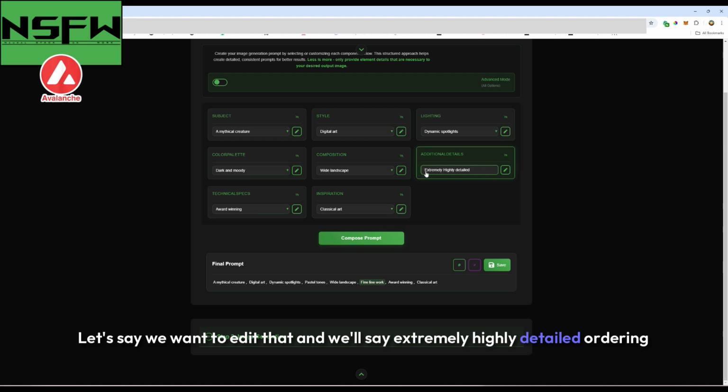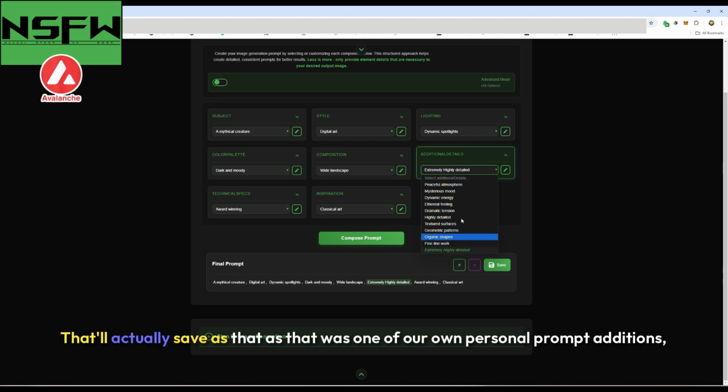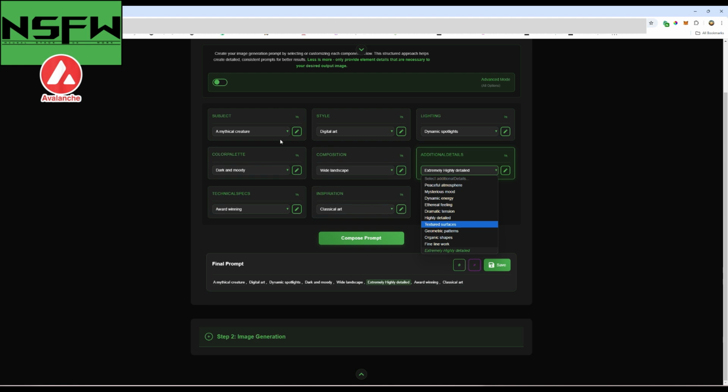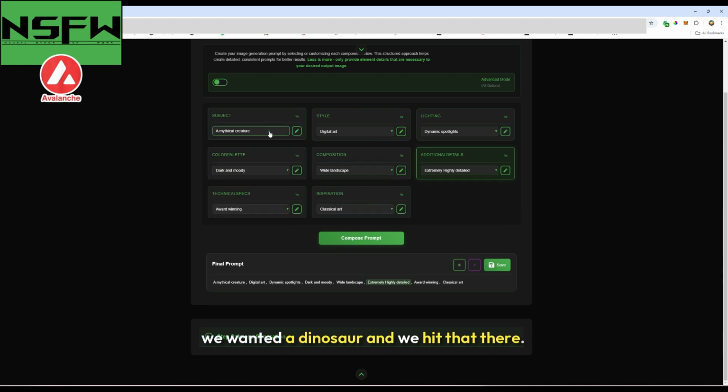extremely highly detailed. Award-winning classic art. So now we can put that in there, and now you'll see extremely highly detailed. That'll actually save as if that was one of our own personal prompt additions, so we can quick select that later. So let's say instead of a mythical creature, we wanted a dinosaur.